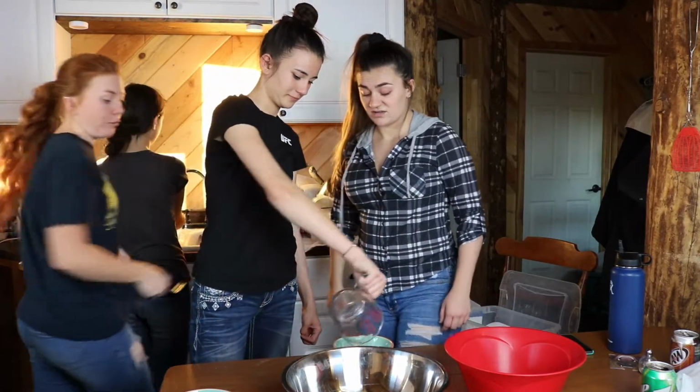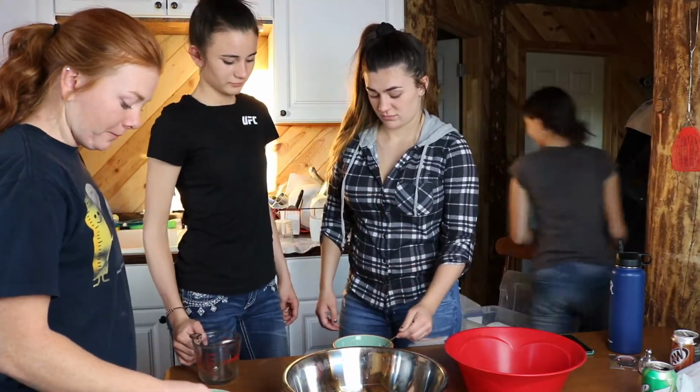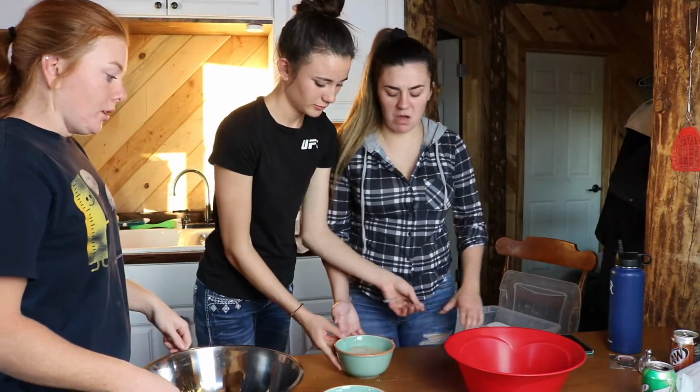Okay, now you need yourself a fork. Mom does it with something else, I do it with a fork. Then you stir it like this. You're not doing it the same. Faster. Let it rise, boys.